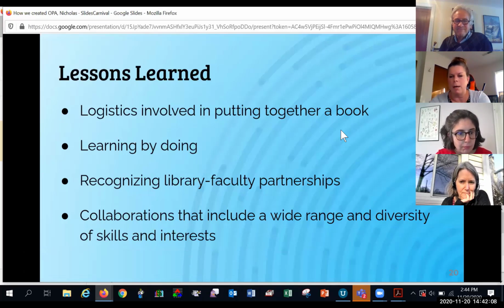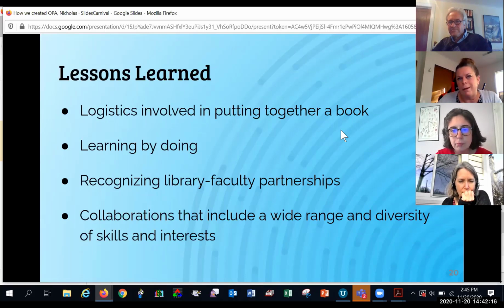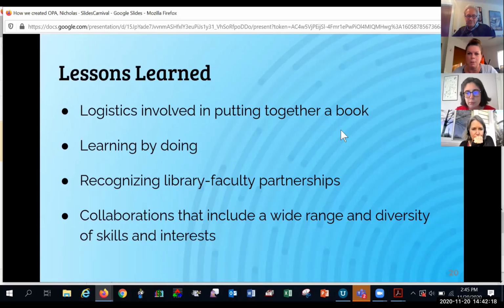So we're each going to talk about lessons learned. I'm going to start with just logistics. This was a big project. And in fact, that's what I want to talk about, that the project management aspect of this work was incredibly daunting. We were using key collaborative tools, and that helped keep the work going bit by bit.